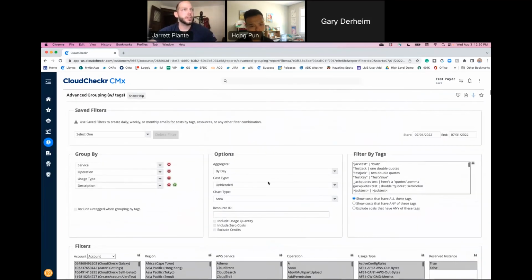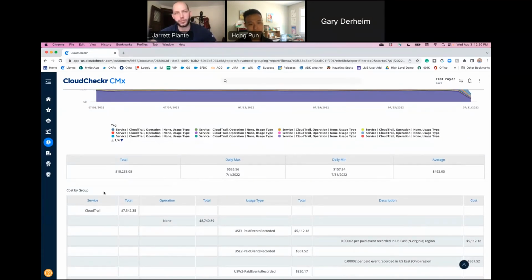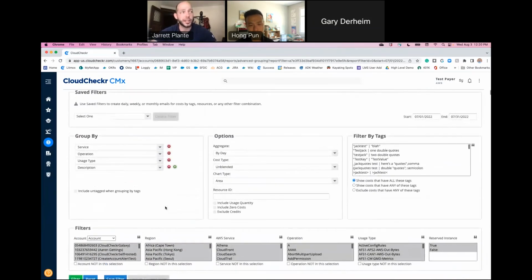And again, I know that that's a little bit more of a detailed query there, but you can play around with a lot of different queries here. These all sort of stack too, right? As you can see, they go from left to right. We're looking at the service first, and then the operation, then the usage type, and that sort of thing. And we're going to come back to this report.